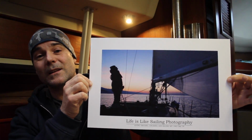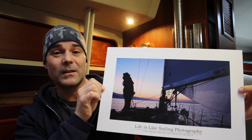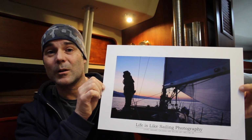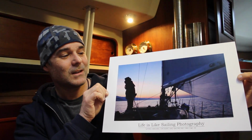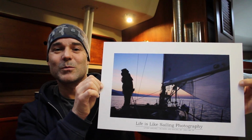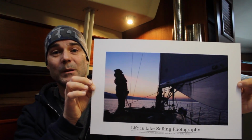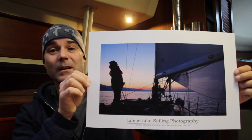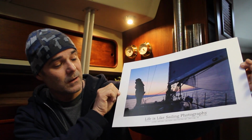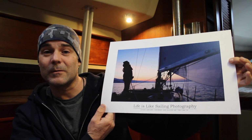So the first image you probably all recognize is the main image for Life is Like Sailing, and this was an early morning sunrise. It was during a race called the Southern Straits. That's between Vancouver and Vancouver Island and back. And that's the image I chose to identify everything that is Life is Like Sailing. So it's kind of grown on me over the years, and probably one of my favorite images that I have. It's, like I mentioned, a heavy bond paper, high quality printing, and this image is 11 inches by 17 inches, so it's a nice size. And I'm not sure if you can see on the bottom, but it says Life is Like Sailing Photography, and it has my little quote at the bottom, living aboard, cruising and racing my 1982 CNC 34.